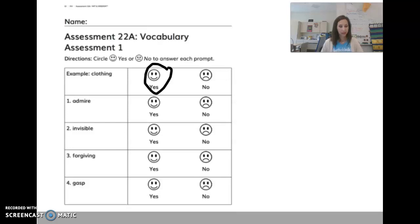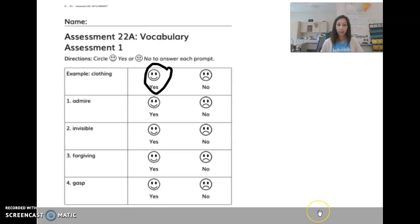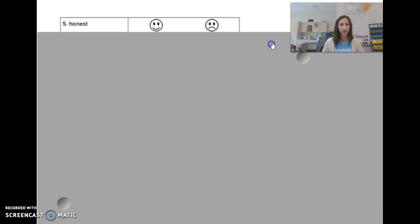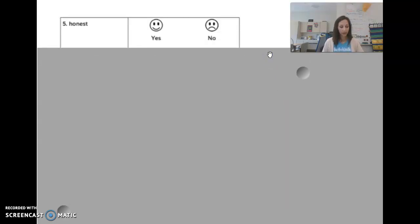Okay, number four, the last on this front page, gasp. Can you gasp with your mouth closed? Remember, gasp is like this. Can you gasp with your mouth closed? Okay, all right, we're going to go ahead to number five. Put the screen up, sorry. There we go. Okay, number five, honest. Are you honest when you tell the truth?